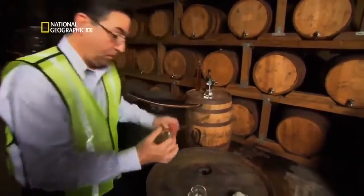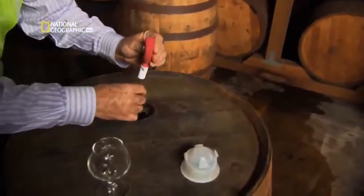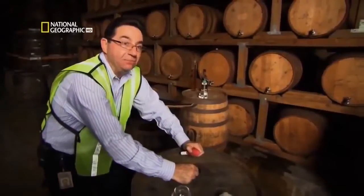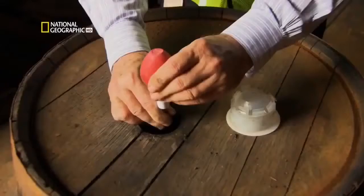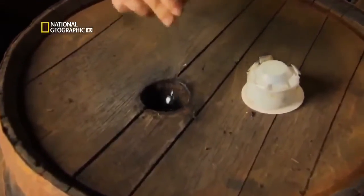Joe has to monitor these barrels carefully to manage any evaporation loss. For example, today is a typical day. It's probably 98 and extremely humid. The one that we are trying to get a sample at now probably has lost anywhere.